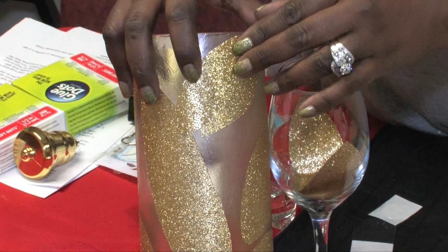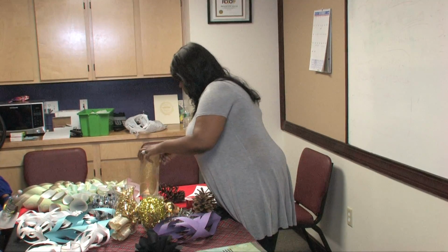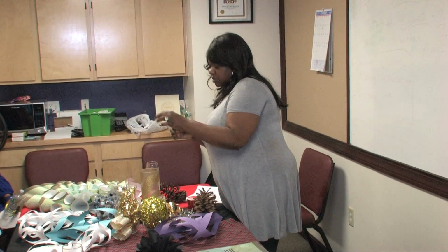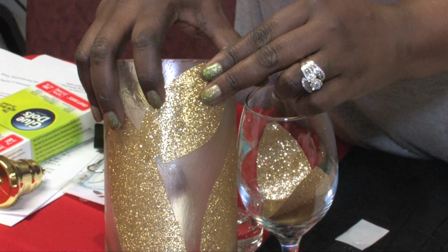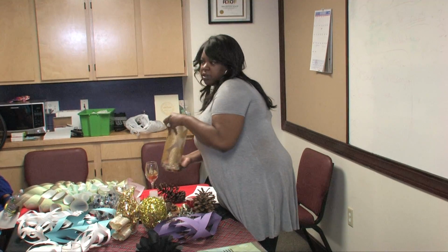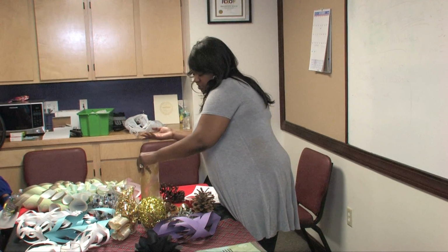I got this vase from a thrift store, okay? Got some wide ribbon, cut them into leaves. Then I just got some glue, painted it on. There you go. You put a nice little candle in there. You're done. You can do quite a few and just lay them up across your dresser.